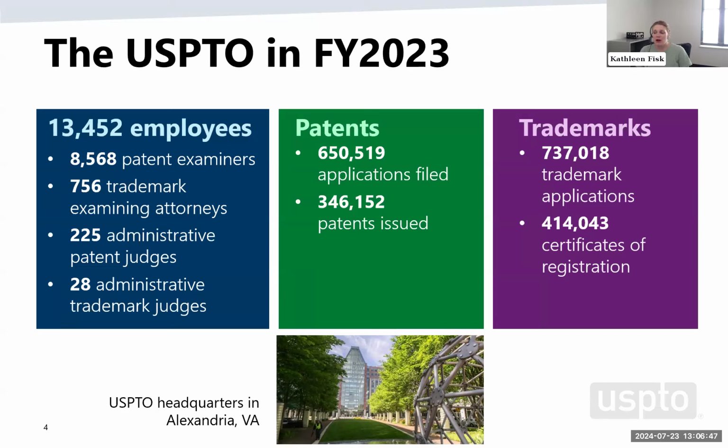The image at the bottom of the screen, that is our headquarters. Our headquarters is located in Alexandria, Virginia. It's a beautiful campus if you ever have a chance to stop by there. I mean, the Madison building is really nice, and our grounds are very beautiful to just walk around. And it's a great area in Alexandria if you ever have a chance to visit.